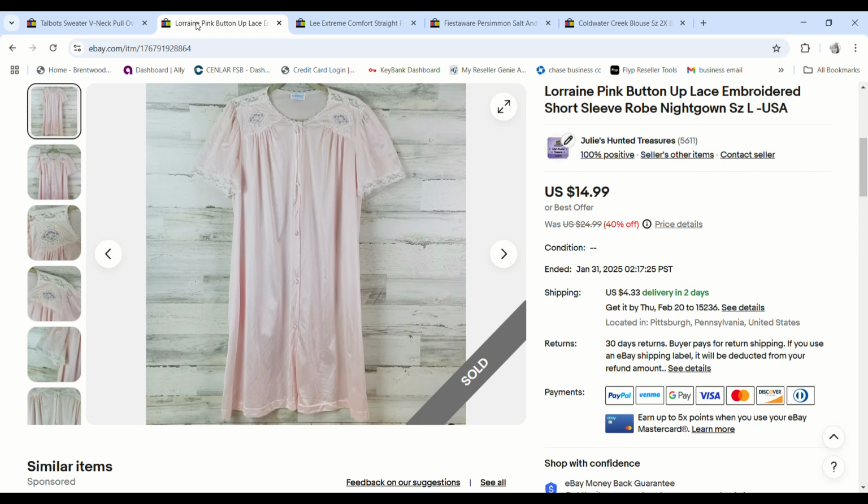I only picked up this Lorraine robe because it was made in the USA, and sometimes I do very well with vintage nightgowns, robes, etc. But in this case, this was a dud. I've had it forever. I only paid 58 cents for it at the bins, sold for $10, and we made a $6.17 profit.